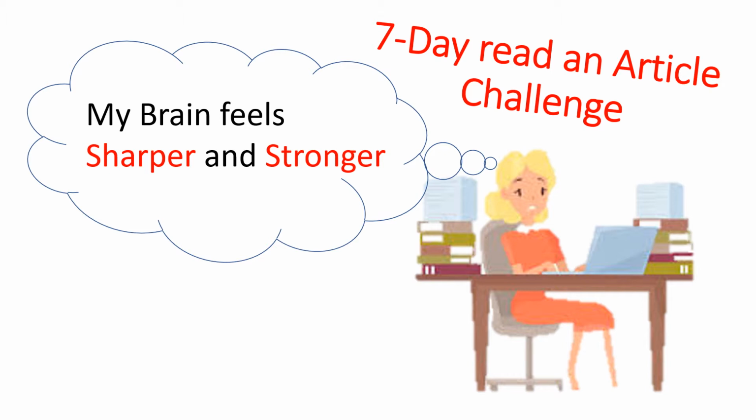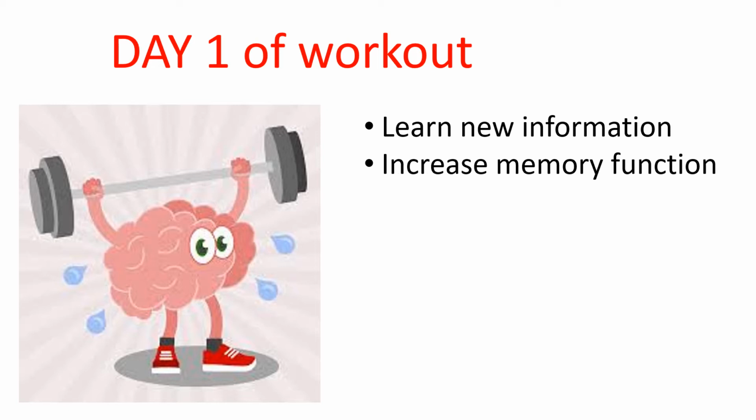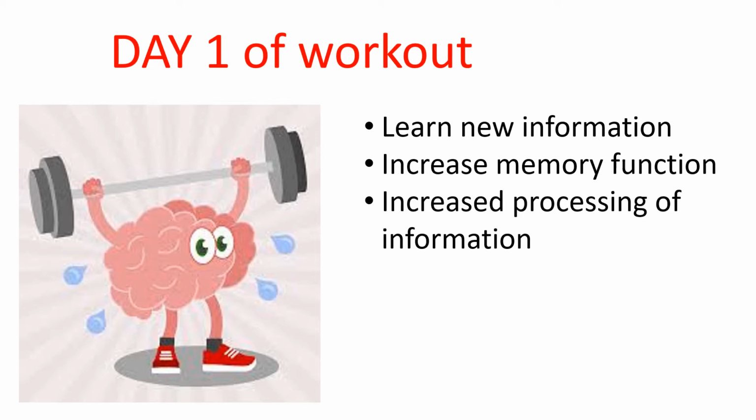Now I'm going to talk to you about what I hope to get by the end of the 7 days. At the end of the 7 days, I hope that I have more information on the topic of my interest. I expect that after a week, it is going to actually help to increase my memory function. It would help me to process more information in relatively small time from now on, and I want to make the reading of scientific articles fun for myself, and that is why I'm going to take up this challenge. And today is day 1 of my workout.